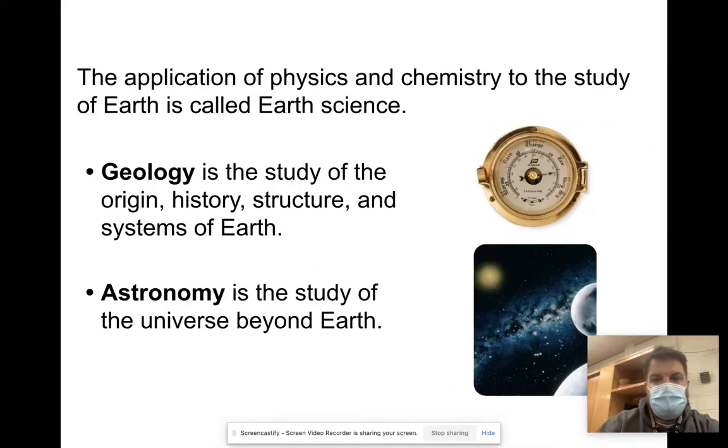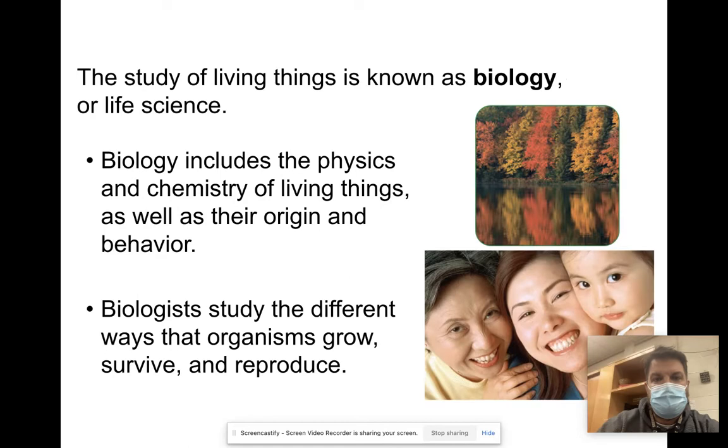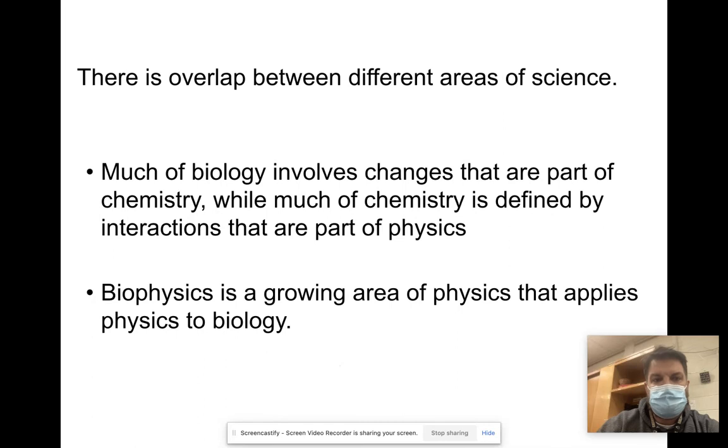The application of physics and chemistry to the study of Earth is called earth science. Geology is the study of the origin, history, structure, and systems of Earth. Astronomy is the study of the universe beyond Earth. The study of living things is known as biology or life science. Biology includes the physics and chemistry of living things, as well as their origin and behavior. Biologists study the different ways that organisms grow, behave, and reproduce.